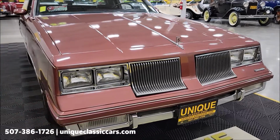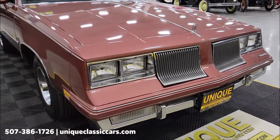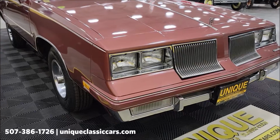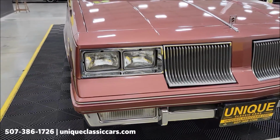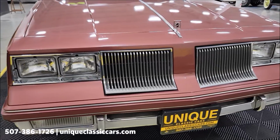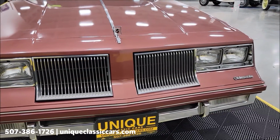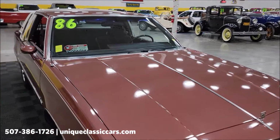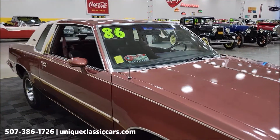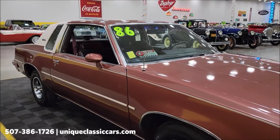Nicely equipped, power steering, power brakes, AC. Did have the AC blowing cold, compressor kicking on and off. Let you take a look at the grille. Headlight surrounds, chrome. These are kind of that combination of sport and luxury, I think, that made them so popular.